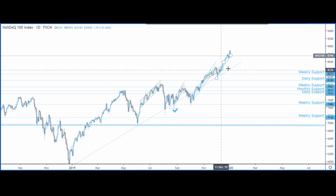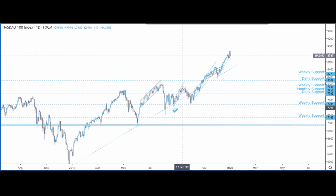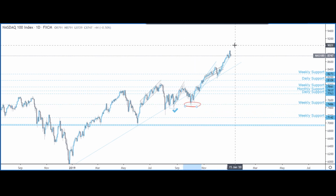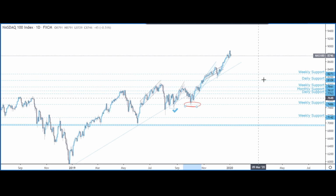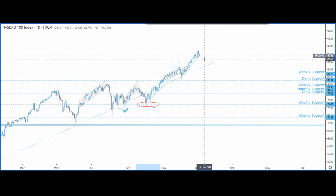It's a very bold thought, but I would really like something like these lows to be taken out if we do get a bigger flush, which owes to some kind of fundamental news. These lows at least to be taken out, but for now that's all speculation.